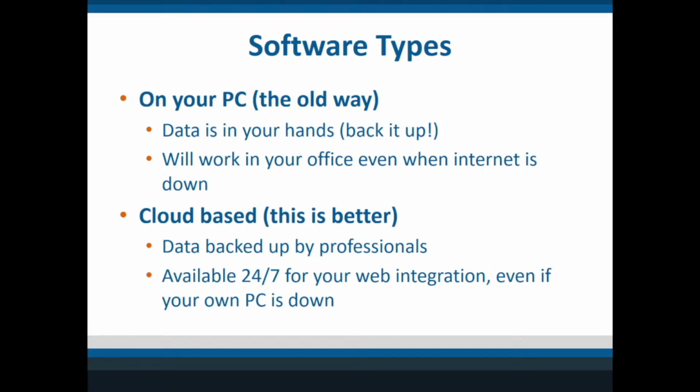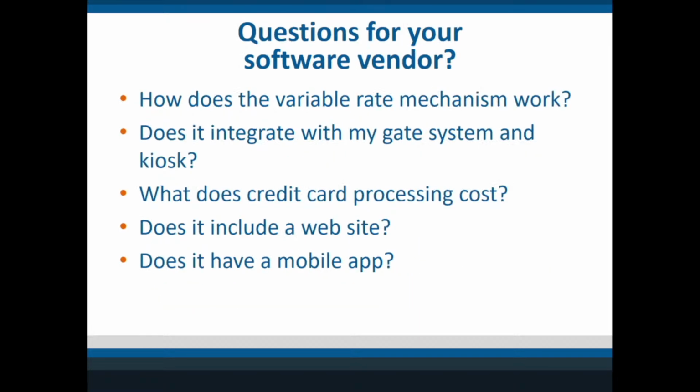I then switched to a cloud-based system. This is the way of the future, or the way of now. I believe that just about everything you're going to find today is going to be cloud-based. The reason you want that is, yes, your data is backed up by them, not by you. You should still have a backup of your computer, but there's one less thing to worry about. And also, if your computer goes down, something goes wrong in your house, your internet goes out, your power goes out, your website is still going to be integrated into it.